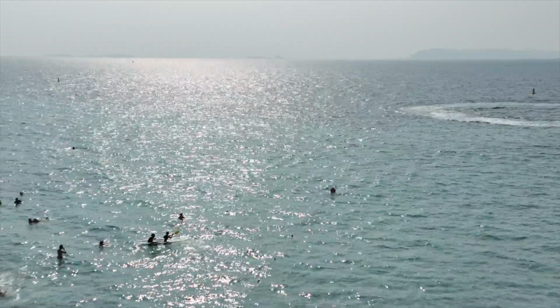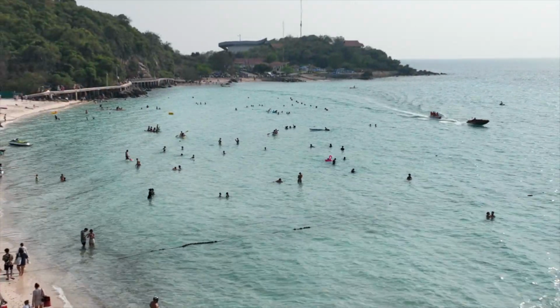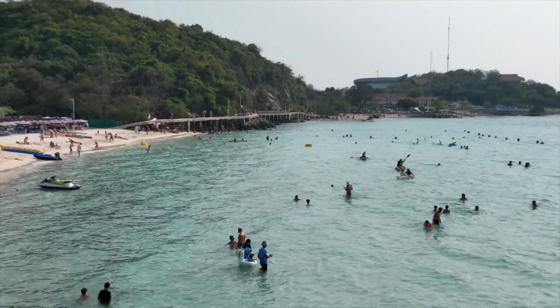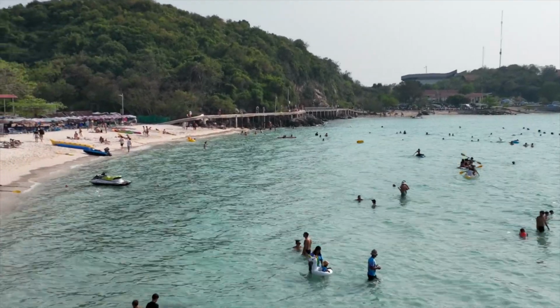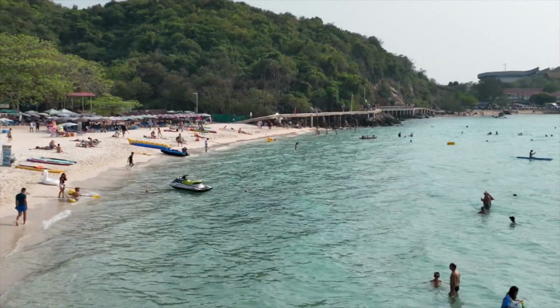Recently, during the coronavirus, the beach was significantly expanded and improved. It has become just a beautiful part of the city embankment. I fly over it regularly. And now we are going to Koh Larn.